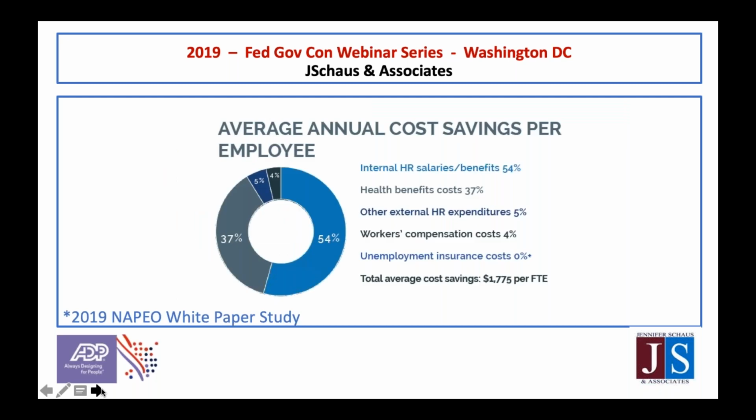Just 2 left here. This study came out about 2 months ago from the National Association of Professional Employer Organizations, and what they showed is that the average company that partners with a PEO can expect 27.2% return on investment, and the average annual savings per employee is about $1,775 according to their breakdown. This factors in many of the things we've talked about: your HR salaries and benefits, the cost of health benefits being decreased, external expenditures, workers' comp. And that number is obviously going to be higher, with more savings, if you're blue collar, or you have a gray collar in-between side of your business as well.